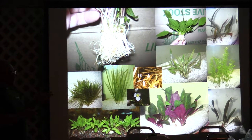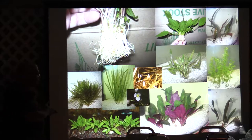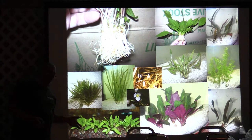And understand the plants you're getting, like things like the crypts. You're gonna get them in, they're gonna look gorgeous, you're gonna put them in, you're gonna watch them fall apart in front of your eyes. It's just natural when you're changing the conditions and lighting and water conditions. On crypts, they die back. They will come back up.